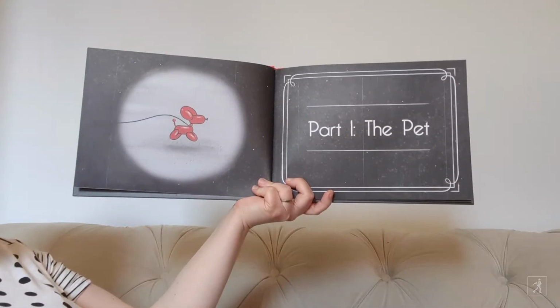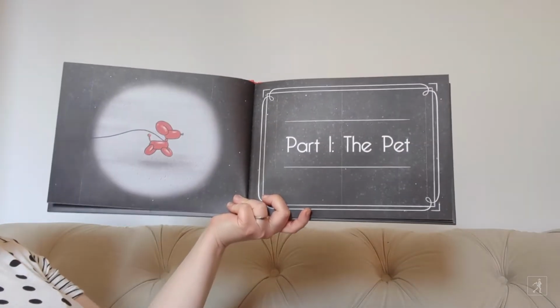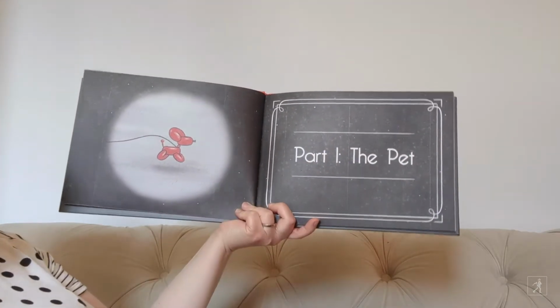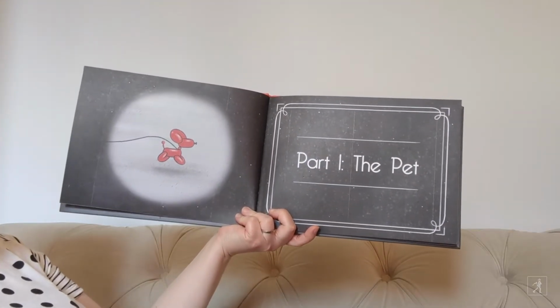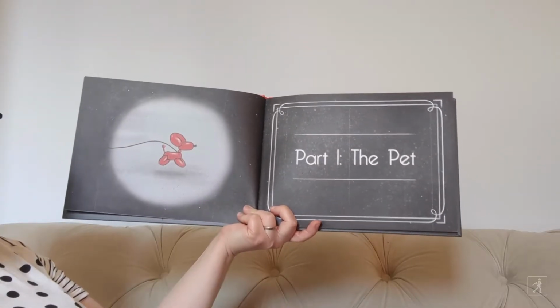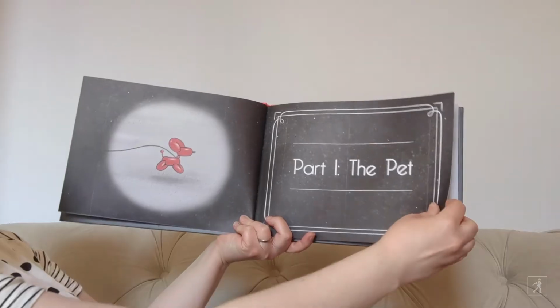Part 1, The Pet. So these are the kinds of words that you're going to see in this book. They're in these title cards, like they would be in old movies. And there are 3 parts to this book. And this first part, The Pet, we are introduced to our main characters.